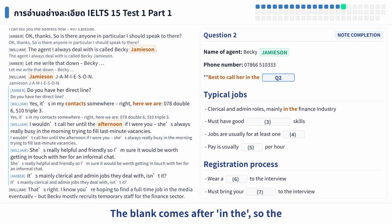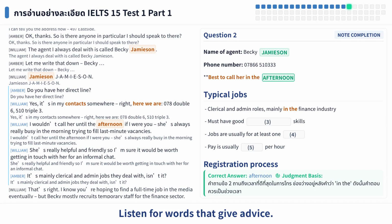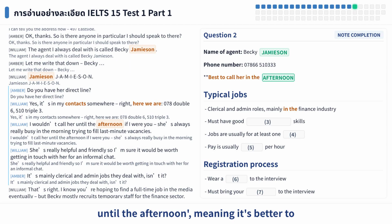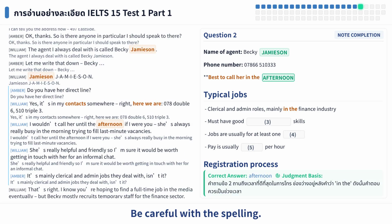The blank comes after "in the", so the answer should be a time period. The question asks for the best time to call. The clue is best to call. Listen for words that give advice. The recording says, "I wouldn't call her until the afternoon," meaning it's better to call in the afternoon. The answer is afternoon. So the answer to question 2 is afternoon. Be careful with the spelling.